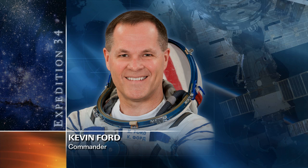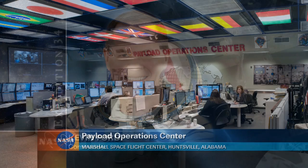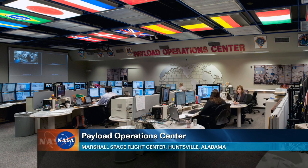Researchers are evaluating how well the experimental vacuum regenerated amine system can effectively remove excess carbon dioxide from the atmosphere, helping out the other carbon dioxide removal systems. Ford also has taken digital photos of the various payload racks on the station to document any configuration changes for the Payload Operations Center people at the Marshall Space Flight Center in Huntsville, Alabama, which coordinates all of the research on board the space station.